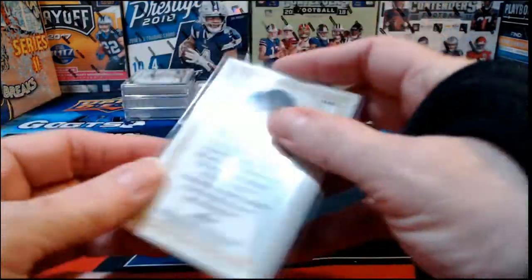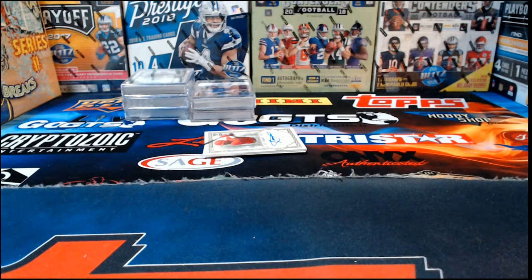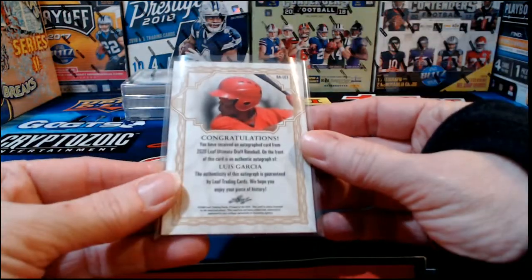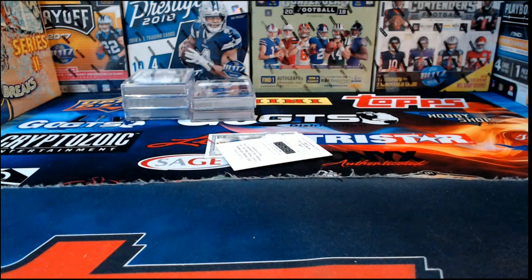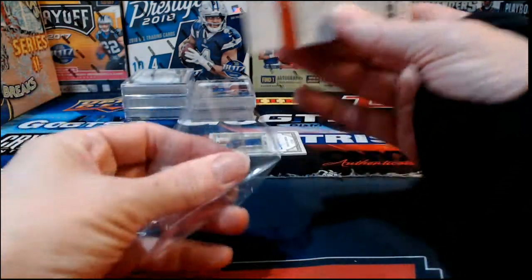Hunter Brown comes out next. Hunter is numbered to 15. I think that's the first one we've seen to 15. Might also be the first one that we've seen for the Astros tonight, perhaps. Luis Garcia, that is numbered to 75. It is going to Jay Allen's Philadelphia Phillies, who are on fire tonight.